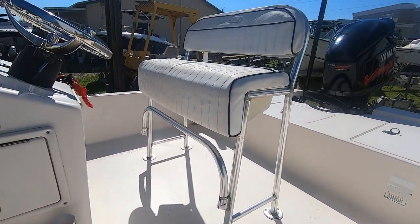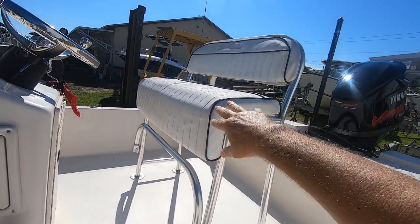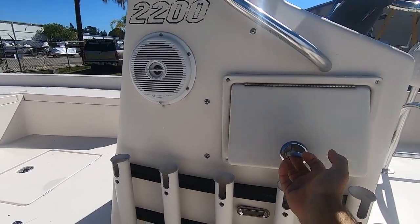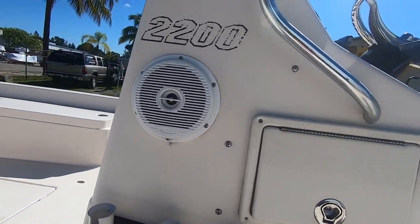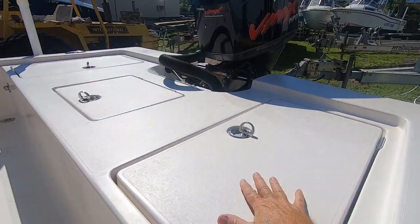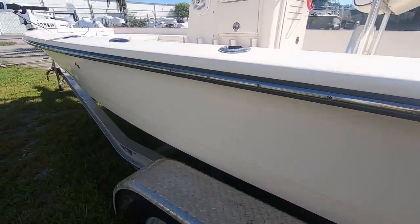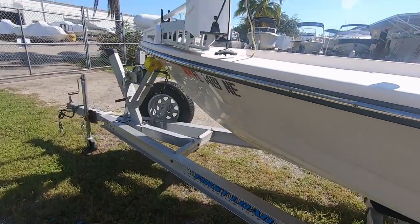The leaning post's foam is getting ready to go away, but it's all there. There's a stereo underneath this hatch, although the stereo does not operate. Two speakers. Back here you have two more live wells, this big one and there's a center live well. So there's three live wells all together. Port side, the hull looks really nice.